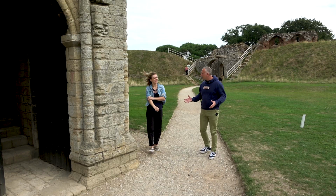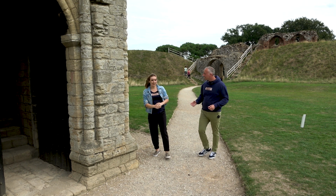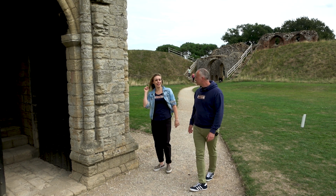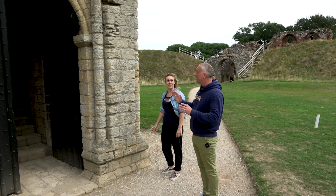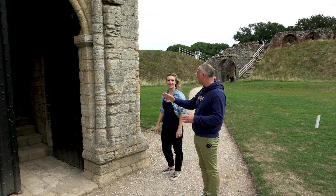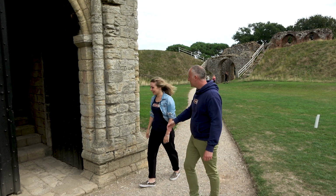So what do you think to Castle Rising then, now you've had a little chance to have a look around? I'm impressed with the masonry, especially on the outside, but haven't yet seen what's on the inside. The earthworks are incredible. Yeah, they look it. I'm really excited to go inside and have an explore around. Shall we go in? Yeah, definitely. Ladies first. Thank you.